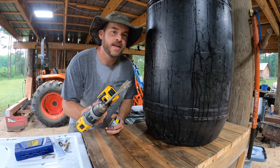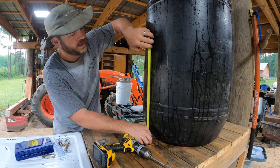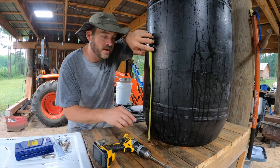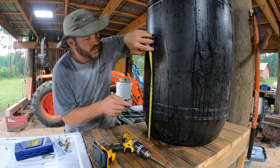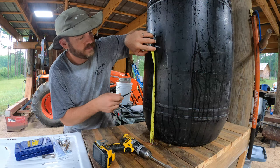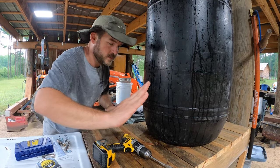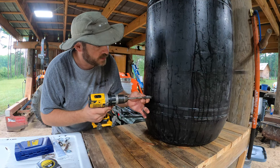It's just a 3/4 inch paddle bit here, and I'm going to put these 10 inches from the bottom of the barrel. 10 inches kind of seems to be the sweet spot. This will be low enough for right now when they are piglets, and once they get a little bit older, I can set this up on concrete blocks, and that'll get it up to about 18 or so inches, which will be great for when they get much larger.